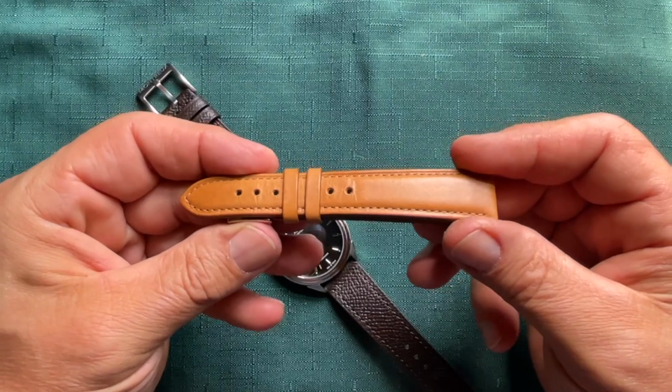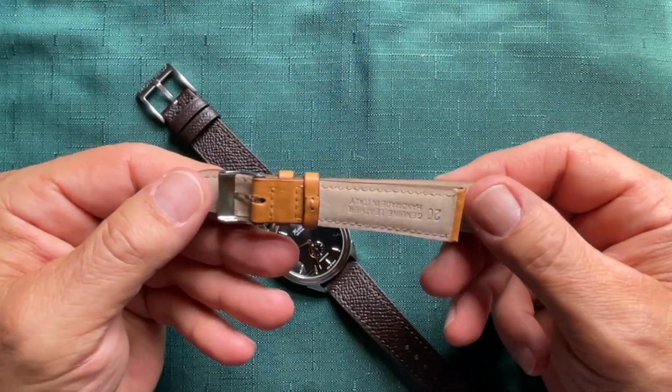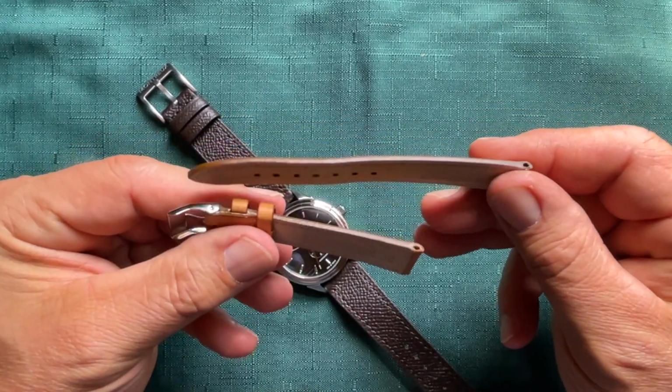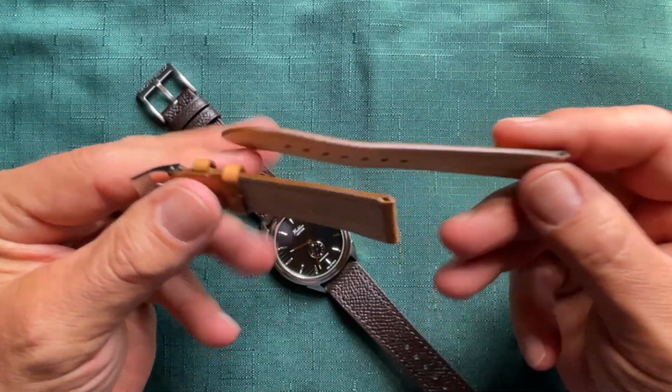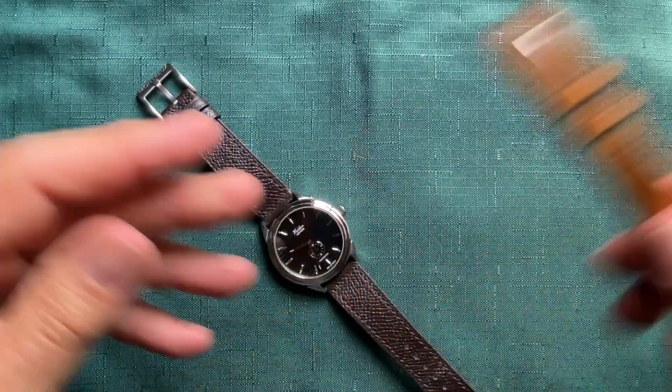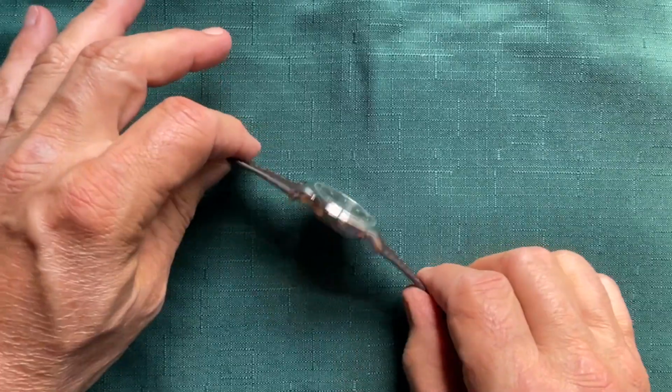This is their Ambra leather, I believe they call it. You can see I've been wearing this watch on the strap for a while. Very nice, but again, I think the Montreux strap I found just suits it even better, being so thin.